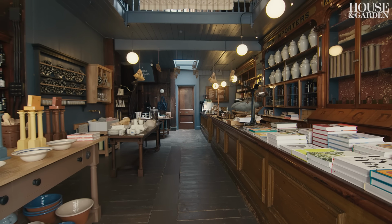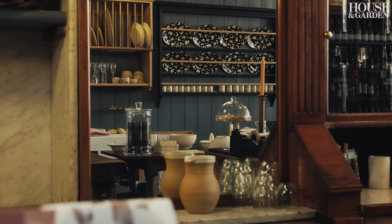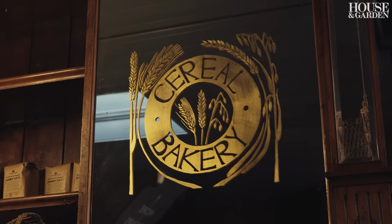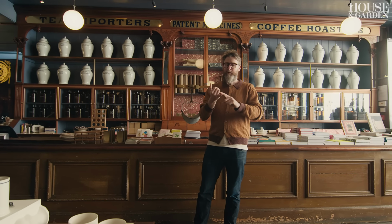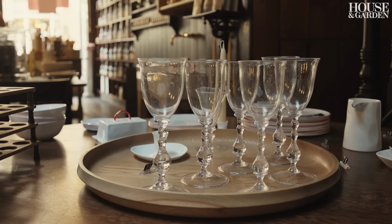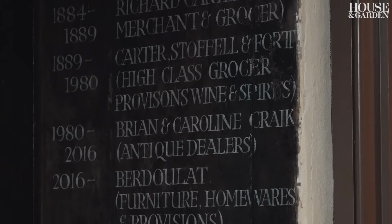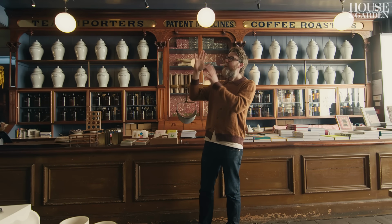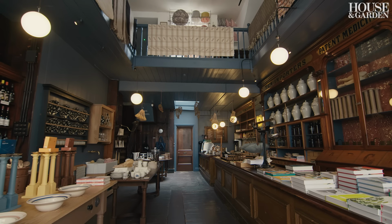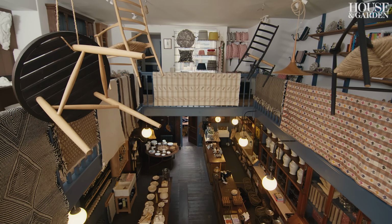So originally in the 18th century, the shop would have had a completely different format. There'd have been just a small shop in the front room of the terrace building. But in 1890, 3 very eccentric Victorians joined forces. One was a restaurateur, another a high-end grocer, and the third a wine merchant. And they formed Cater, Stoffel and Fort, which became known as the Fortnums of the West. But what they did with the building was to completely reformat the space. So all of the internal walls at ground and first floor were removed, as was the ceiling, to create this fantastic double-heighted space that we enjoy today.